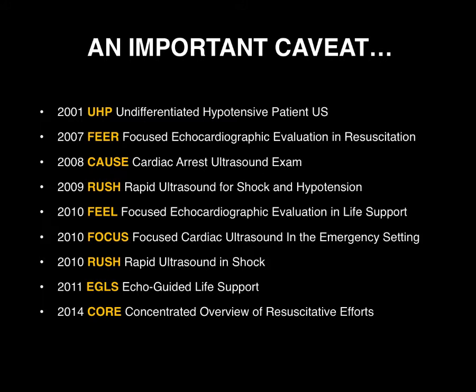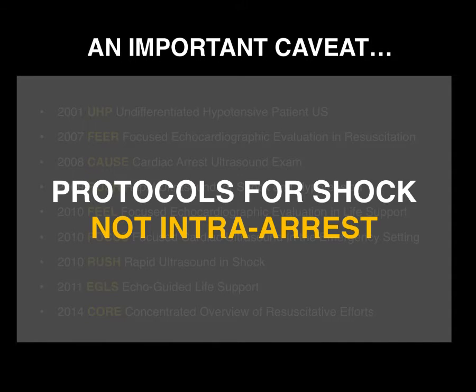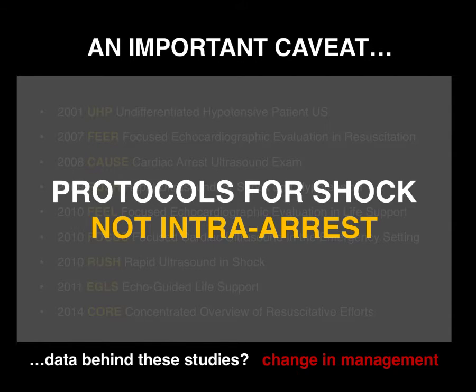But if you know anything about the physiology of cardiac arrest, the physiology and the hemodynamics during the arrest period are completely different than those seen in a patient in shock with an actual forward flow. So these protocols are not really designed to be deployed or used as intra-arrest protocols, and therefore you might be doing a lot of things that are really not oriented to identify the most important things, the highest yield things during cardiac arrest. Finally, what's the data behind these studies?